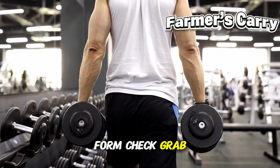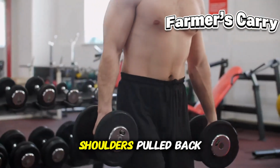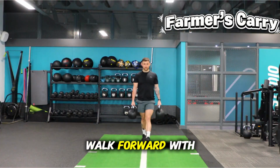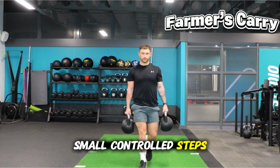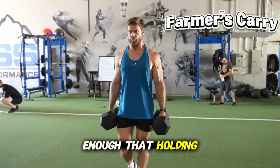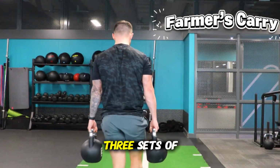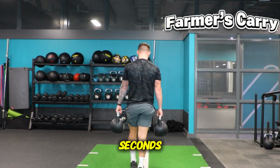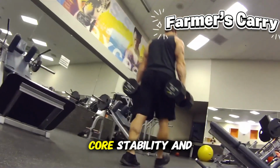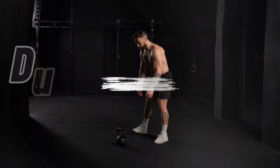Form check. Grab a heavy dumbbell in each hand, stand tall with shoulders pulled back, chest up, core tight. Walk forward with small, controlled steps, keeping perfect posture. The weight should feel heavy enough that holding it for 60 seconds is a serious challenge. 3 sets of 30 to 60 seconds. And you'll not only build strength, you'll improve posture, core stability, and cardiovascular fitness all in one go.